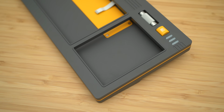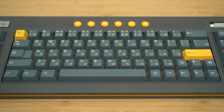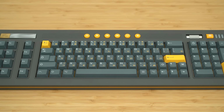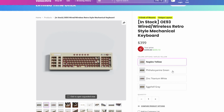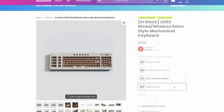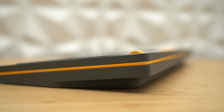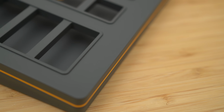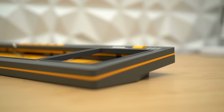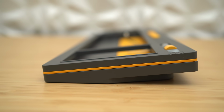What's interesting is that the center of the keyboard is essentially a 65% keyboard. But all in all, I really like that the OE93 is fairly symmetrical overall. While the OE93 comes in 4 different colors, I do have the eggshell gray right here. I feel that given the texture of the finish, this is more of a painted surface treatment versus anodization or e-coating. But the finish was even, and I didn't see any issues, and I really like the yellow details that this keyboard has. It creates a nice visual that I really do enjoy.